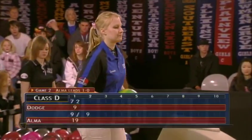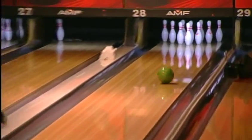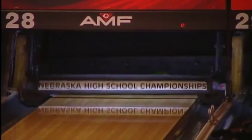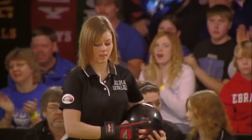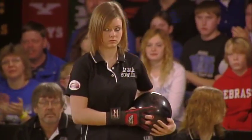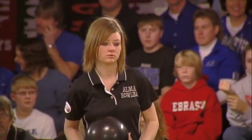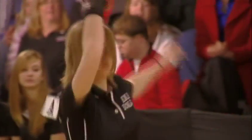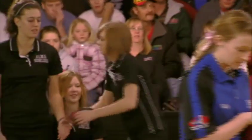Alma and Dodge were in the same district this year. Long bus trip for Alma to get to Dodge for the district tournament. Good shot there. Nice ball. Dodge kind of needed that, Larry, to get off of a bit of a lull there. Now we're going to go cross lane on the other side for the 7 pin. And that's just great fundamentals there by Kendra Soderholm.